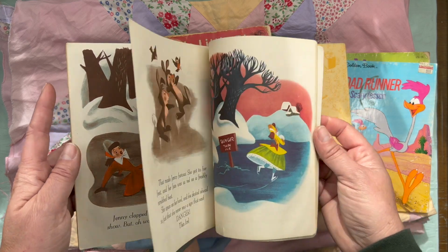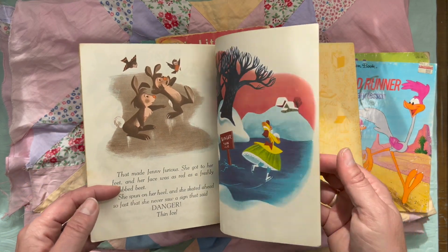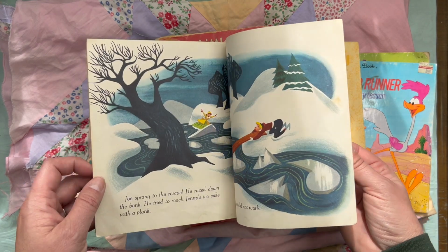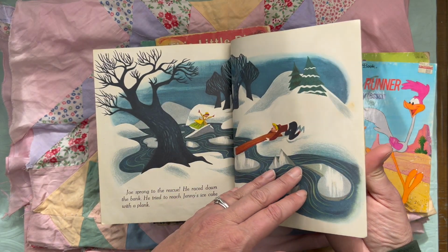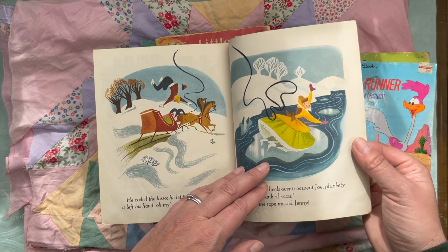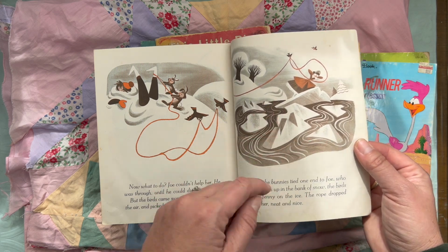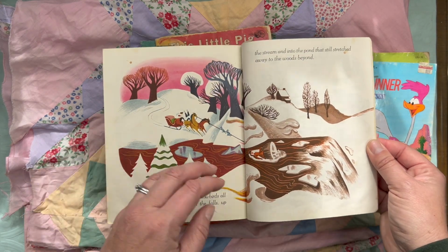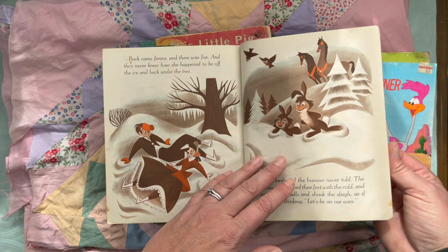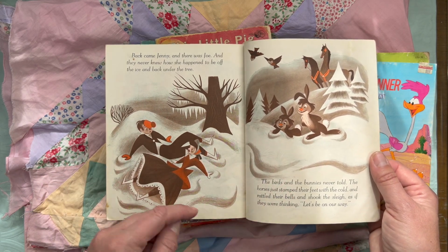Uh-oh, he laughed at her when she fell. Oh no, she's running away onto thin ice. He's trying to save her with a log. Gets the horse and carriage. Tried to rope her and missed her. Then the birds go and help, before she's dashed on the rocks below the waterfall. The birds and the bunnies saved her and never told him.